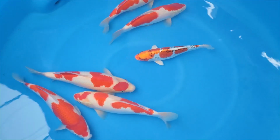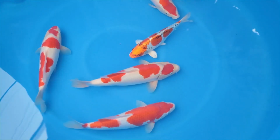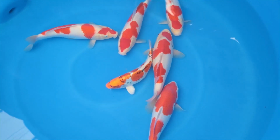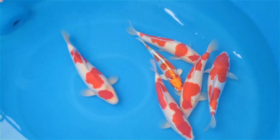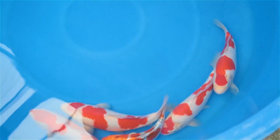The body's also a little bit too much volume on it for my liking. I prefer the fish to be a little bit slimmer and not so much of a line underneath the fish. I'd rather that was slightly shallower. So it's difficult.